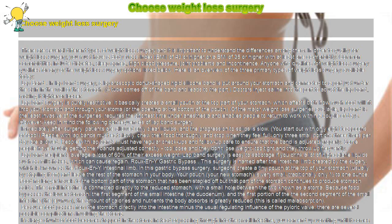Risks common to all weight loss surgeries include the risk of being under anesthesia, which is higher for those who are obese. Keep in mind the day-to-day quality of your life as you decide on the weight loss surgery that is appropriate for you.